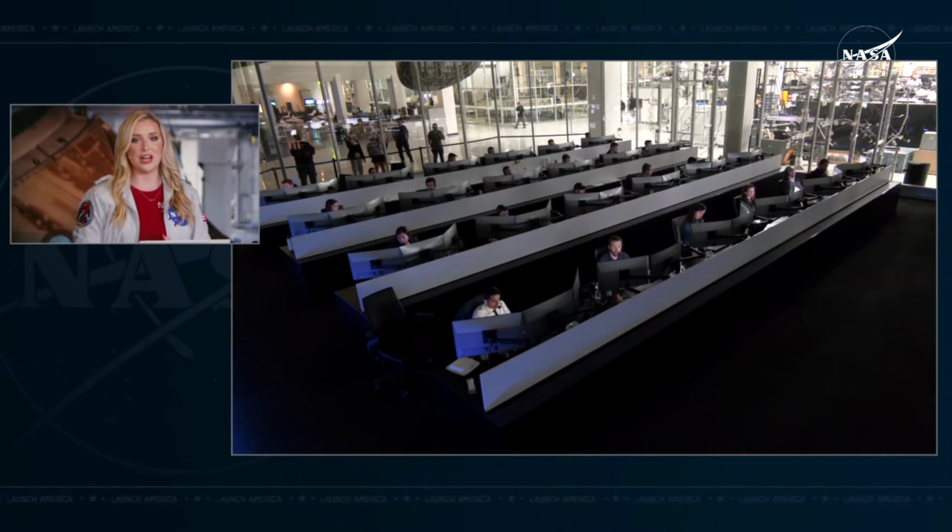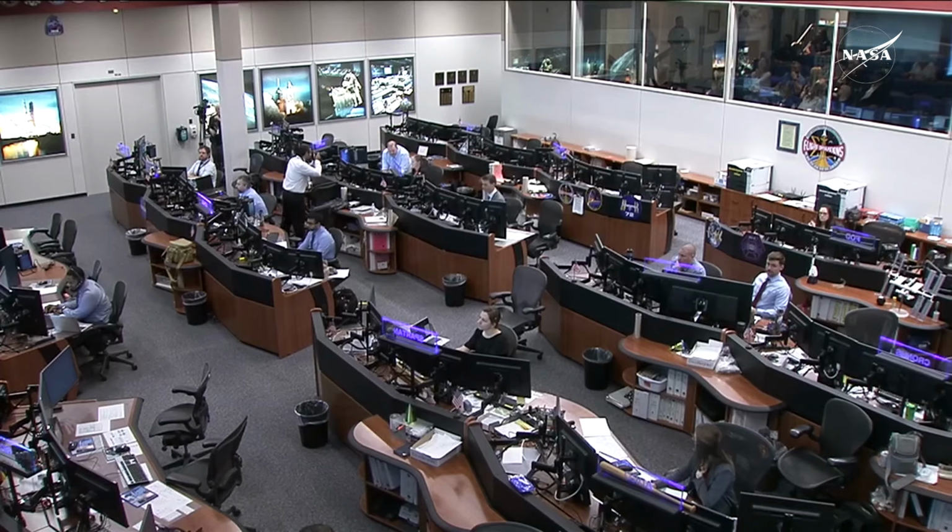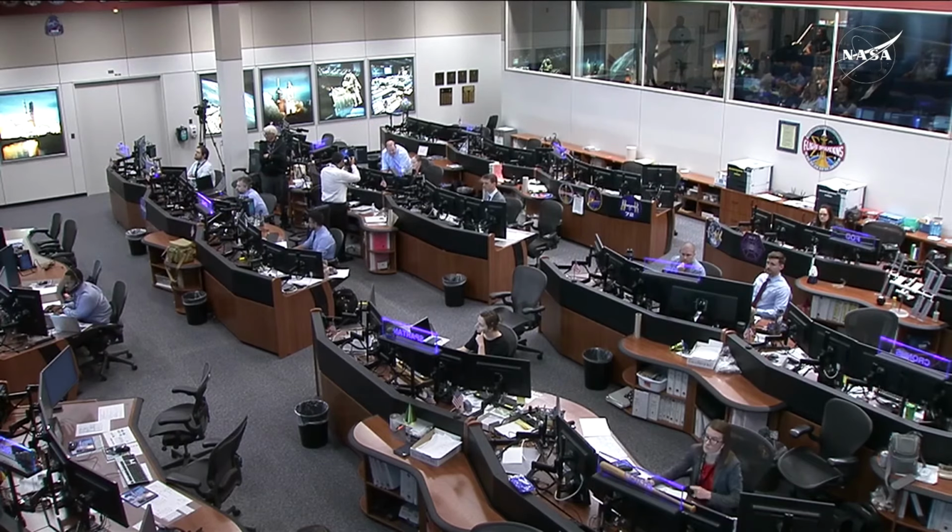This role is the CAPCOM, which stands for Capsule Communicator. However, this person isn't actually talking with the spacecraft. That's SpaceX's CORE. The Capcom is speaking with the astronauts already living aboard the International Space Station. And the Capcom does sit right next to the flight director. The flight director gathers information and data from all flight controllers and leads the team through major milestones. They approve or decline suggestions based on pre-established flight rules.